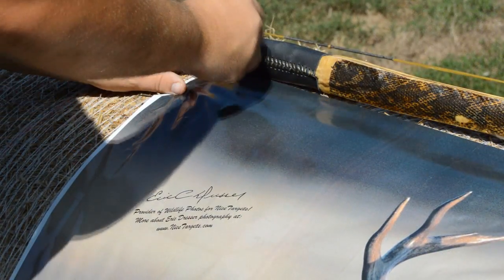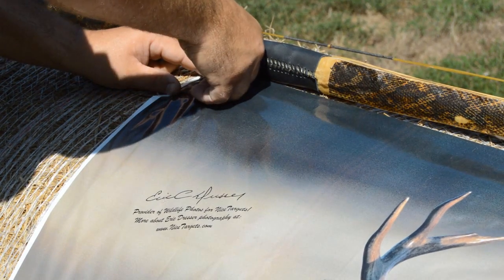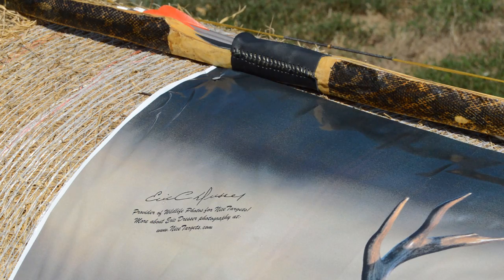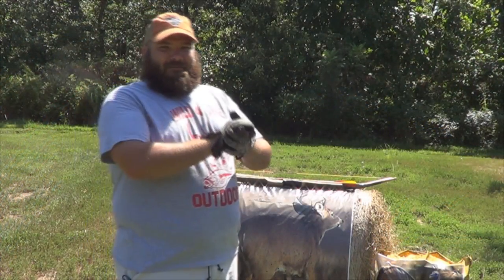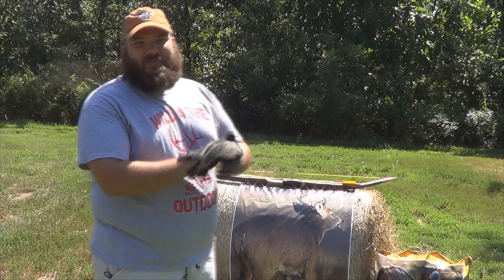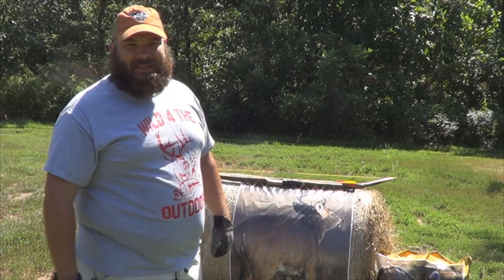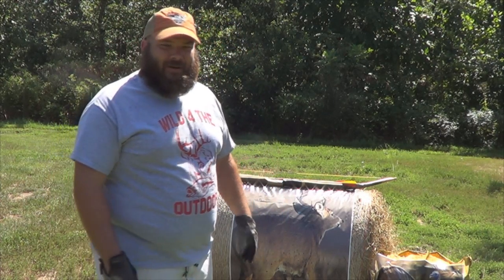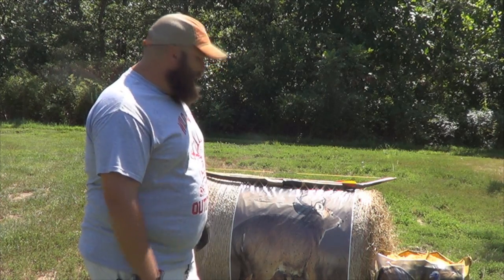But it's almost time. It's getting time to get out there and shoot at some whitetail deer. So that's what I'm doing. Getting ready for season. Hopefully I can get that bow from Mike Parker before season and get efficient with it and do some hunting with that too. But if not, I got the hickory bow here and I'm just getting ready.